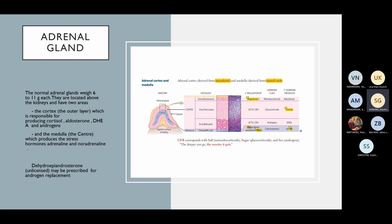The androgens have minimal role in stress. In males, they help in prostate growth, hair growth, and masculine characteristics. In females, they help in libido. So we won't be discussing much about these hormones. There are some we can get over the counter. They're unlicensed, but sometimes people do use them as supplements.